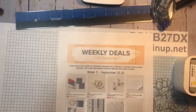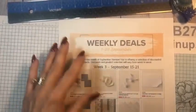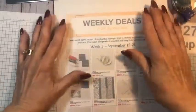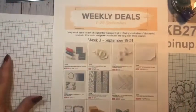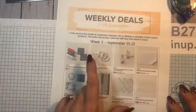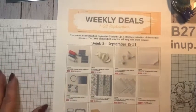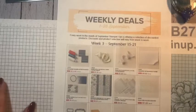All right. I am so excited because anytime there's a sale, especially on Stampin' Up! products, I get excited, and I know my customers and friends do too. So there you can see the weekly deals. This is the third week. They went from September 15th through the 21st, and there's some great deals. Let's see, there's 11 items this week.